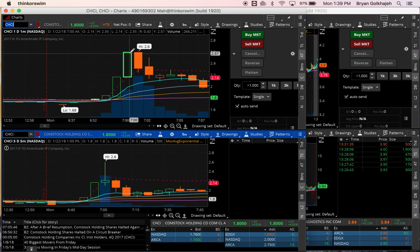You know, halts can be sketchy, so you don't really want to get caught up in it, because after it reopens, it's kind of luck if it goes up or down. You want them to go up and resume higher. Doesn't always happen that way, but this was a good trade right off the momentum scanner that I built in Trade Ideas Pro.